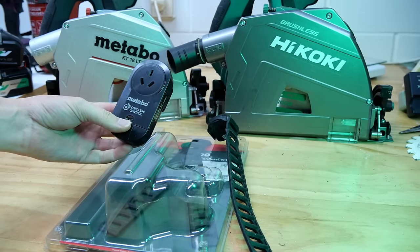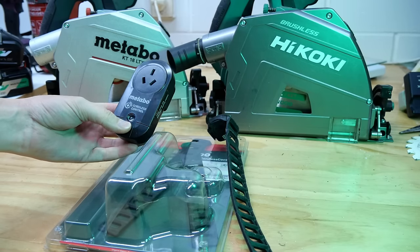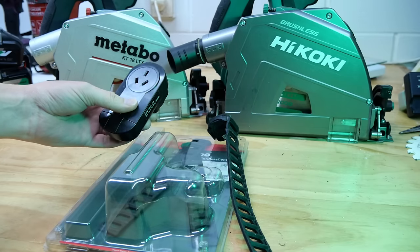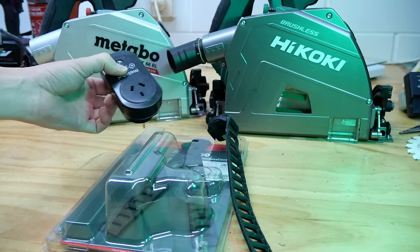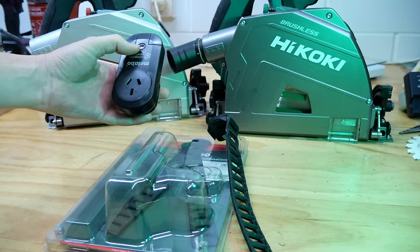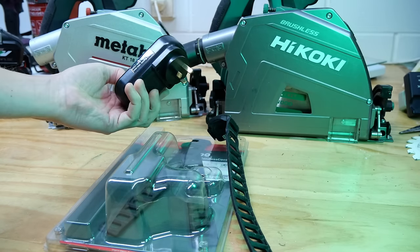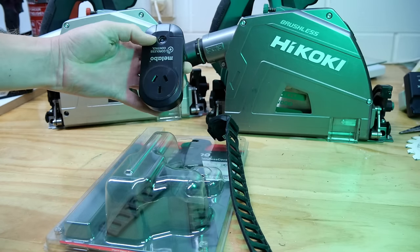Something I've been using while I've been recording these plunge saw videos is this. It's a Metabo cordless Bluetooth starter for a vac. So basically, if you've got a corded vac, it's a pity that they printed the name up the wrong way for the plug. Anywho, plug it in that way and the name's upside down.